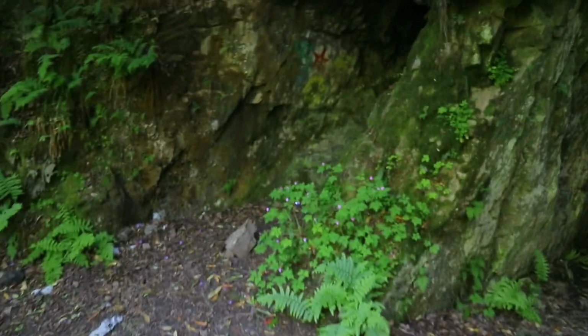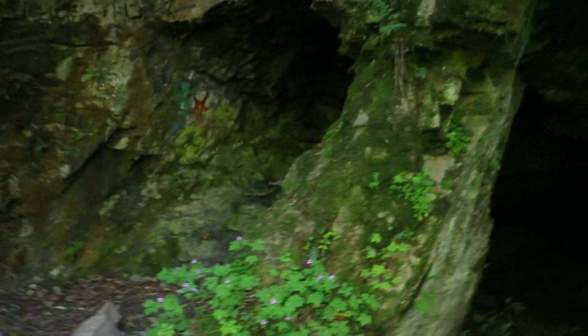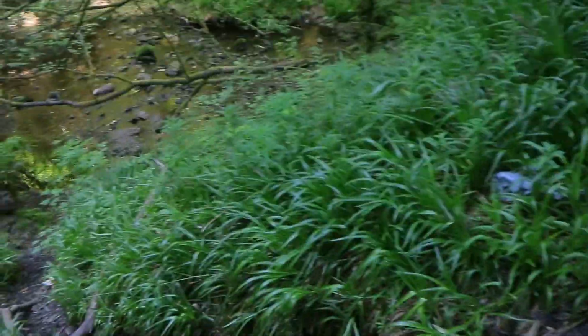Yeah, so we're going to try and get down to see the top of the waterfall, and then we're going to make our way back. But good luck if you've made it to this point. You're brave, because it gets very steep and very muddy. Yeah. But yeah, beautiful. So we're just going to head down this little path here, and that takes us to the top of the waterfall, and then I'll start filming again when we get down there.